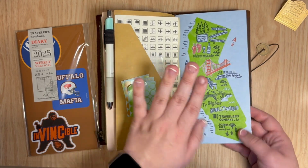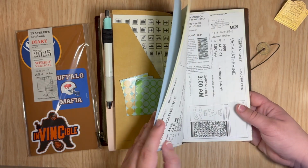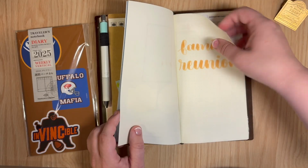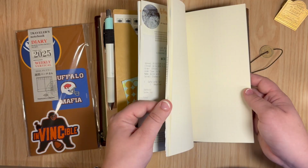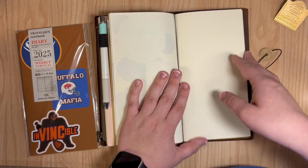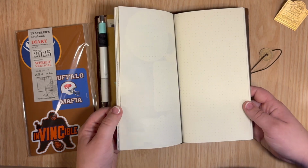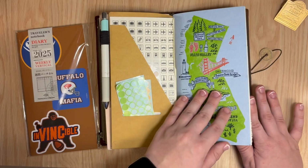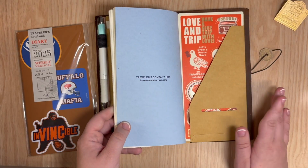And then we're gonna start out the memory keeping with this insert that I actually used last year in 2024 for a trip. It was a family reunion, and I only used that many pages, and I just thought it'd be a great idea to continue this on. Since I planned on using this as a memory keeper, why not? It will look great on my shelf, and I have a couple of half-used inserts that I want to use up before I move into one that hasn't been used.